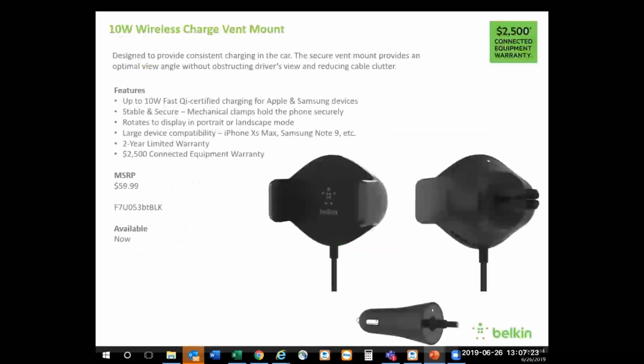So jumping into some of our products, this is actually brand new. It's just now within the last couple of weeks launching. This is our new 10-watt wireless charge vent mount, so in-car wireless charging. I frankly can't tell you how many times I have shown my customers, some of you may be some of those people, our wireless charging in-car solutions over the past few years that actually never came to market.